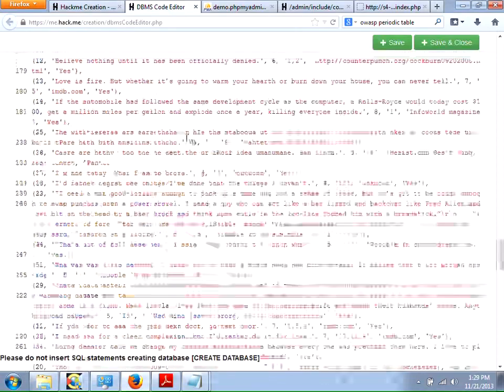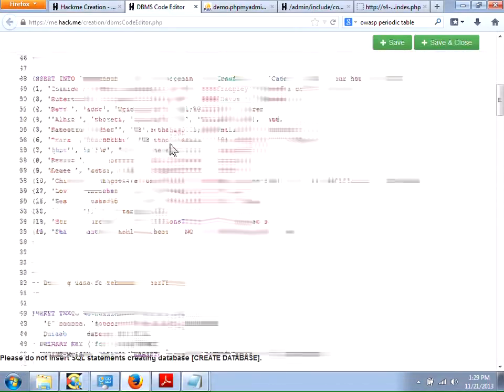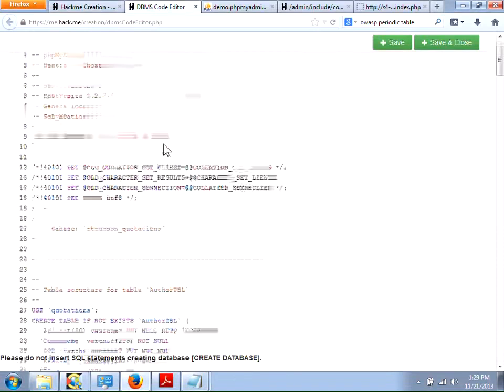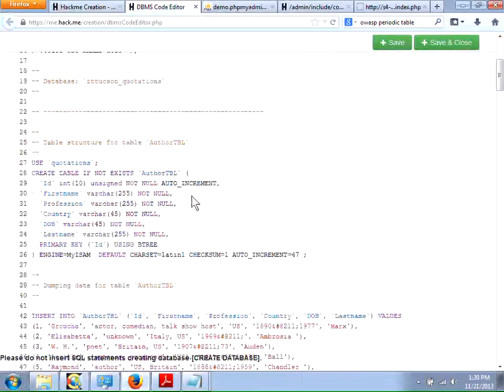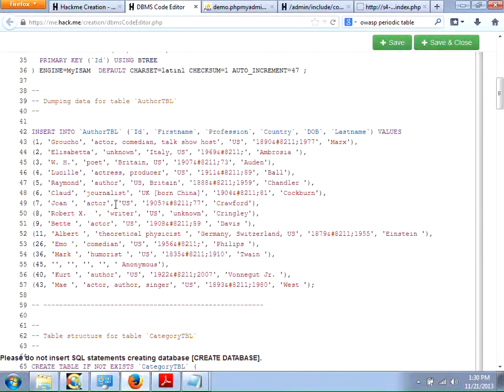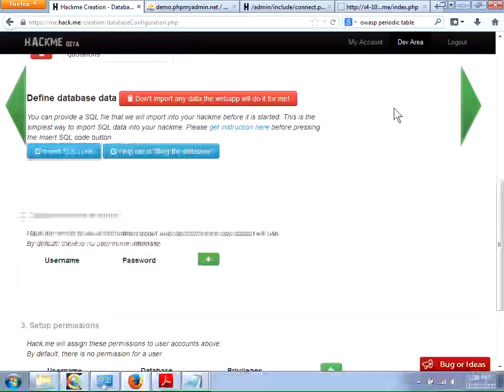So this is the dump of the database with the data, with the schema, with everything. This has been taken by phpMyAdmin as well. So here you have everything. We will use the quotations database. We will create the tables. We will insert some data and so on. This will prepare the database, right? So I'm okay, save and close. This is the schema that I want to use.